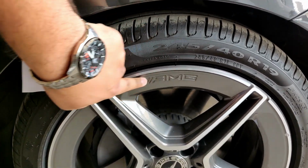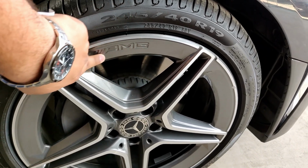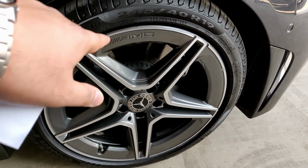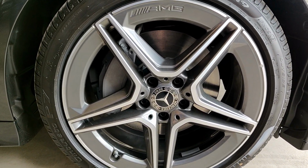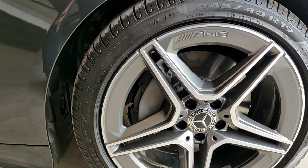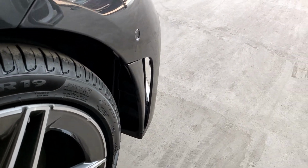You have the AMG logo right over here, as you can see. So this is the standard AMG rim because it has this gray color inside. If you want, you can black it out as well. Then inside you can see we have some pretty nice big brakes, and you have your brake caliper right there. And here you can see the air breather where it opens up, which I think looks really nice.